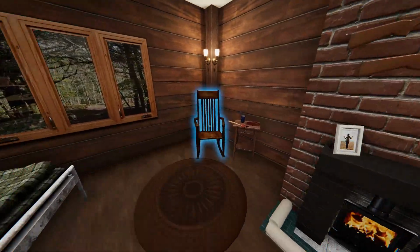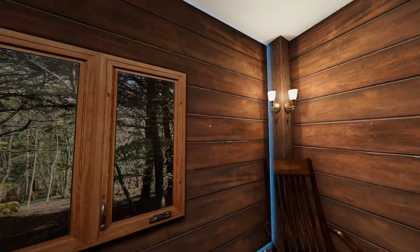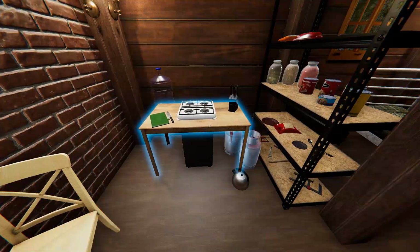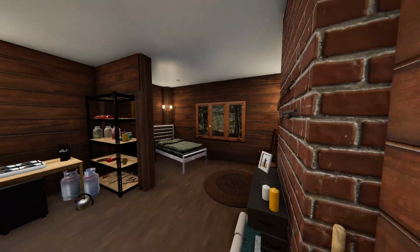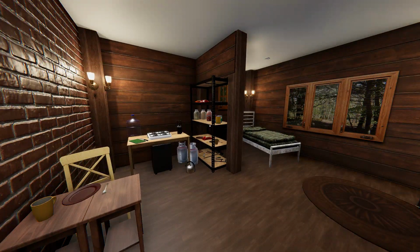So what I've done is put the bed down, put a little rug, made this little seating area here. As you can see, there's lots of pictures in this. I'm curious to see if anyone's actually going to buy it. Actually, what I added since you last saw it was the pillars in the corners, which I just felt made it feel more like a log cabin.